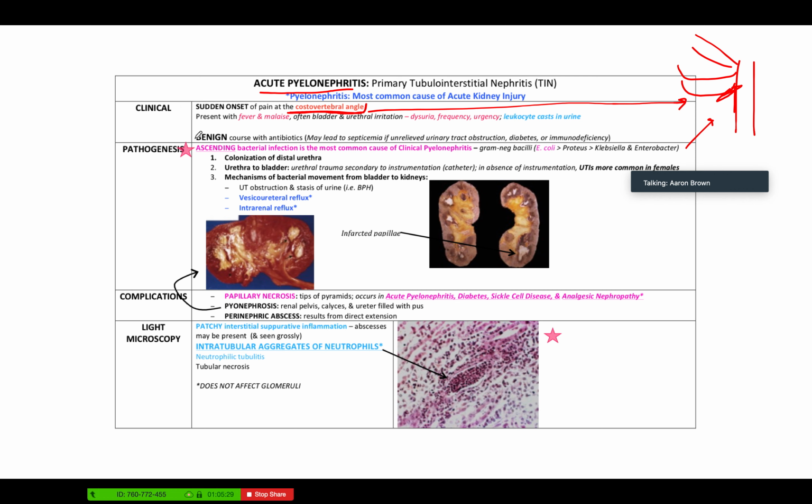You can kind of feel on yourself if you put your hands back behind your back like this, where the last rib is, and then just follow that rib to where the vertebrae is. That spot where the last rib is meeting the vertebrae, if you just go down about 2 centimeters, that would be the spot that you would want to pound on for your patient's back to check for pyelonephritis. Okay?